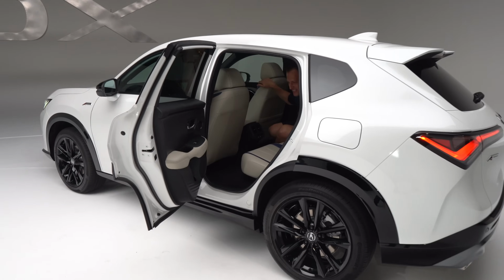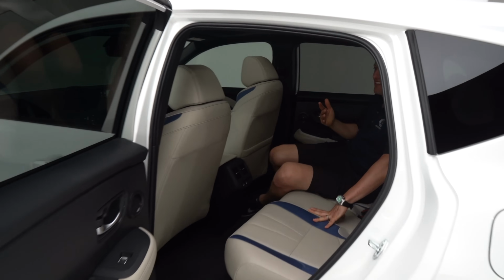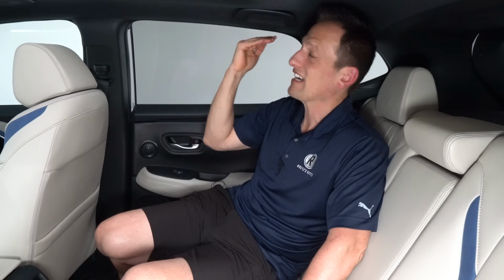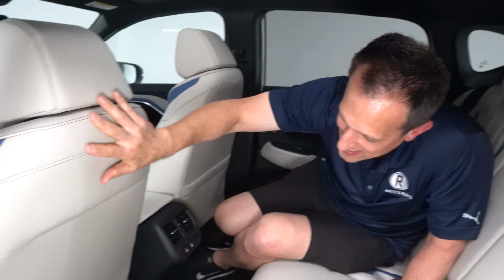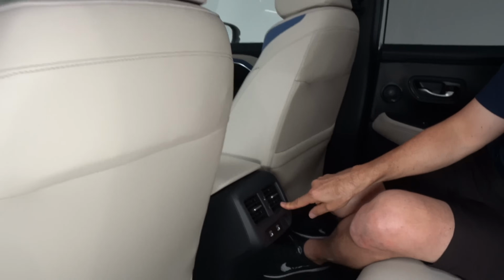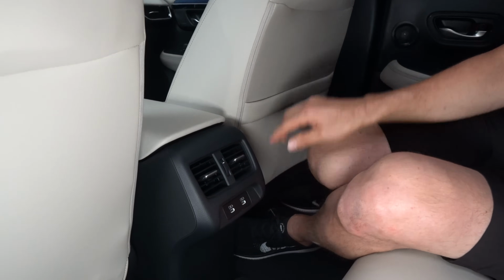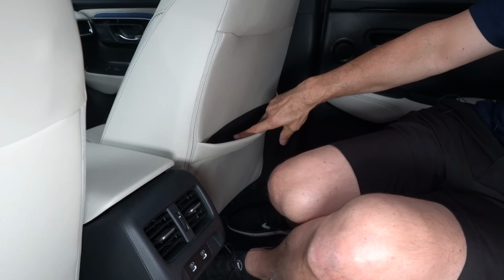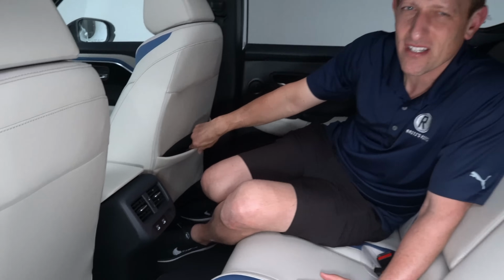All right, guys, back seat time. And once again, like I was saying, even though this is their smallest crossover SUV, just like up front, I'm still 6 feet tall. I haven't shrunk, at least yet. And I got plenty of headroom. Backs of the seats, that orchid, nice leather. You do have your rear AC vents, 2 USB-Cs, and we got a nice large pocket here to where you could put, I would say, 4 great books.